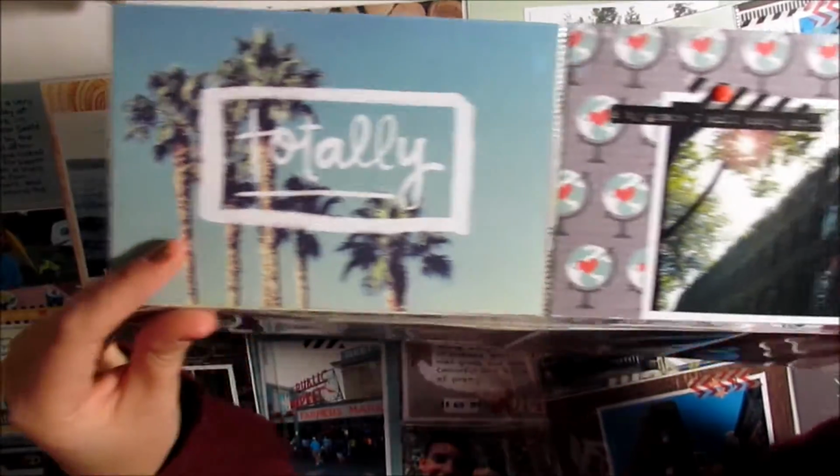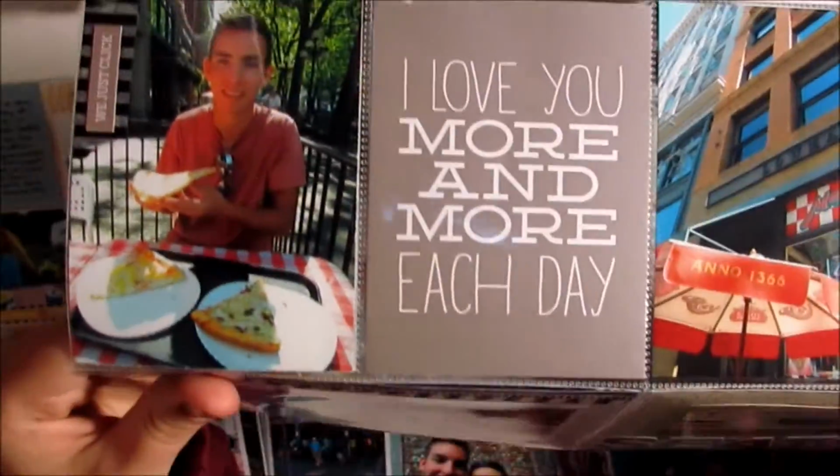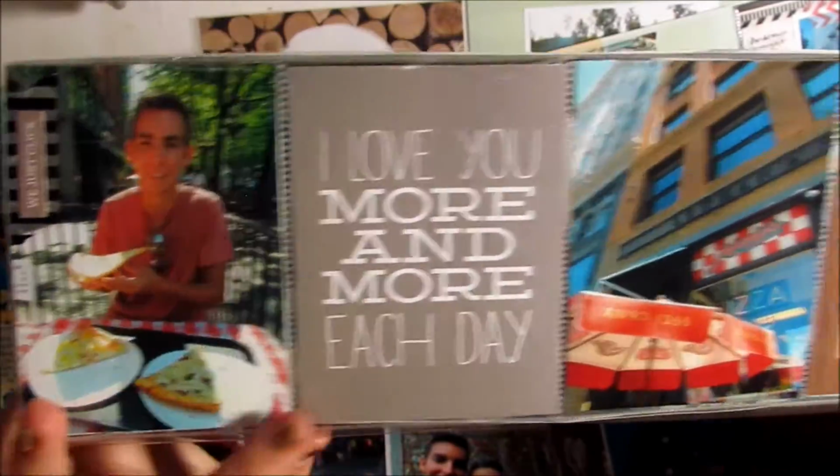This again is an Amy Tangerine piece of paper, which I love, and I just included some washi tape and a little bling. And just some cards throughout.